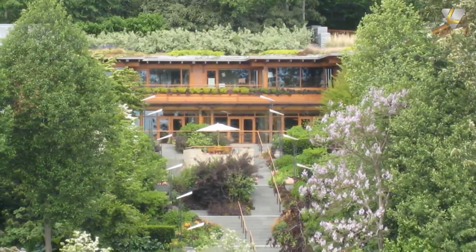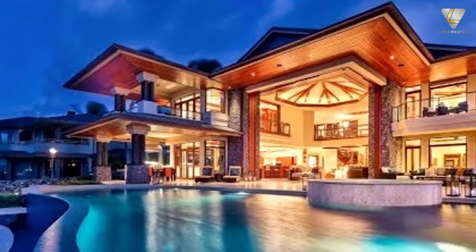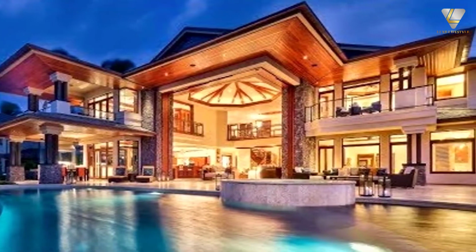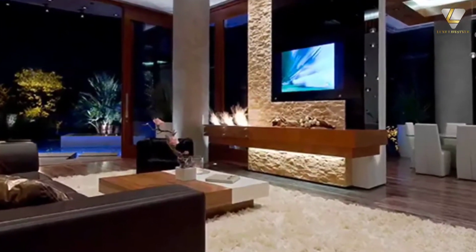Xanadu 2.0 interacts with its surroundings to regulate its temperature efficiently. While most people prefer to display works of art on their walls, the walls of this place are filled with computer screens displaying different paintings and photography. These screens can display your favorite artwork with just a touch of a button.